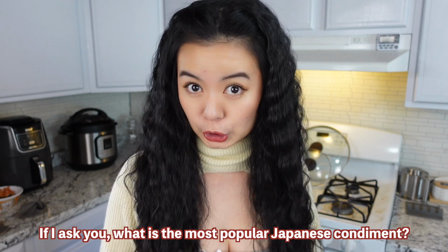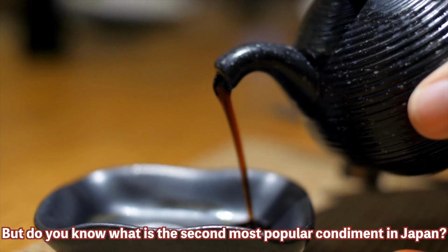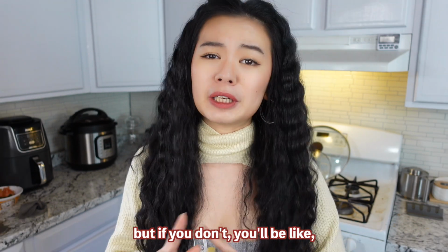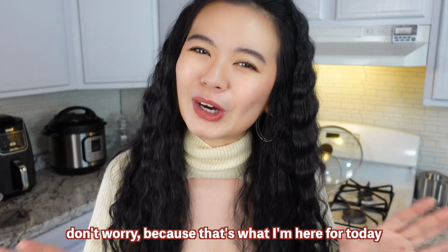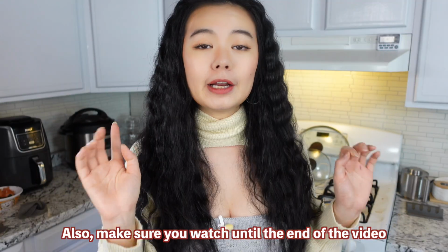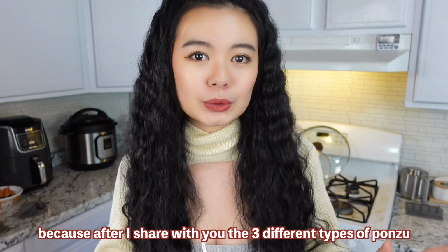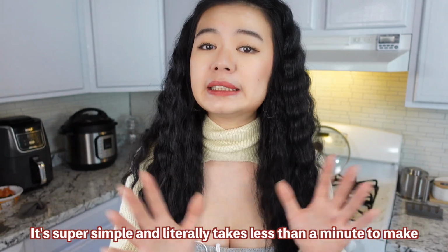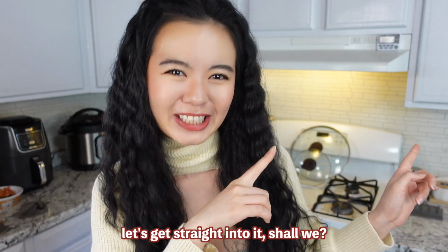If I ask you what is the most popular Japanese condiment, the answer might be very obvious: soy sauce. But do you know what is the second most popular condiment in Japan? This is the type of answer that if you know, you know, but if you don't, you're gonna be like, what is Ponzu? If you have never heard of Ponzu before, don't worry, because that's what I'm here for today. And also make sure you watch to the end of the video, because after I share with you the 3 different types of Ponzu, I'll teach you how to make your own Ponzu sauce at home. It is super simple and literally takes less than a minute to make. So, without further ado, let's get straight into it, shall we?